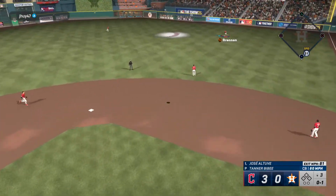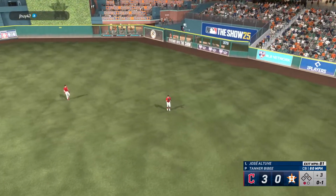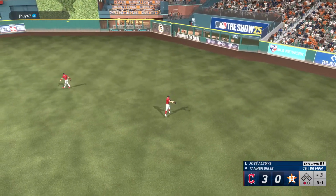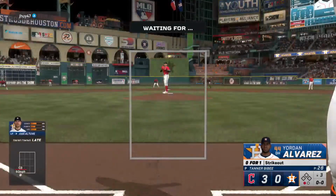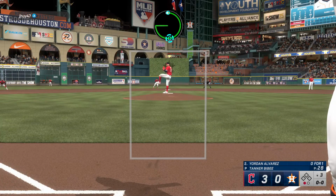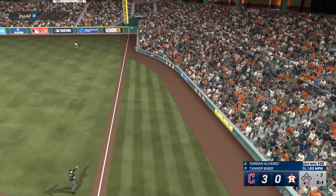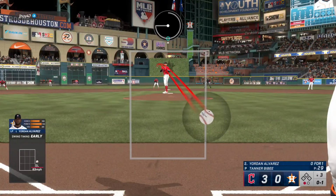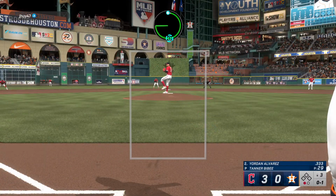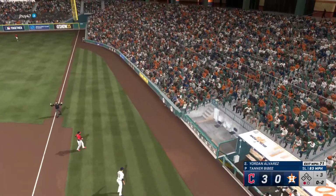to catch up to, especially with that velocity. And there's one down. Packed house here at Daikin Park. Here's Yordan Alvarez. On the ground, that's right foul side. And it goes just foul. And that one fouled off.